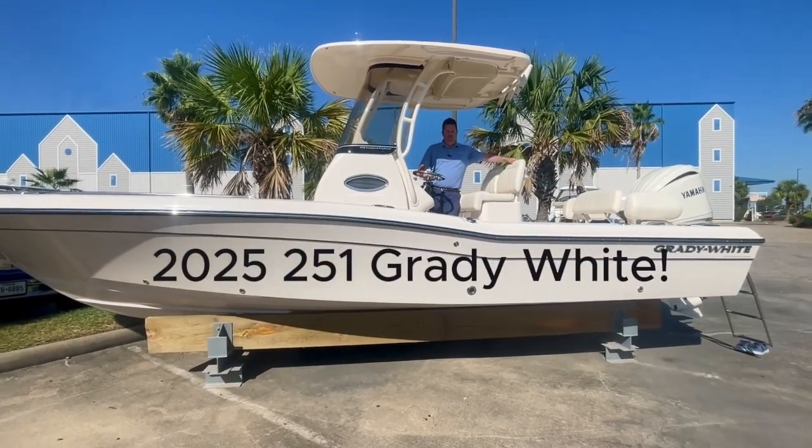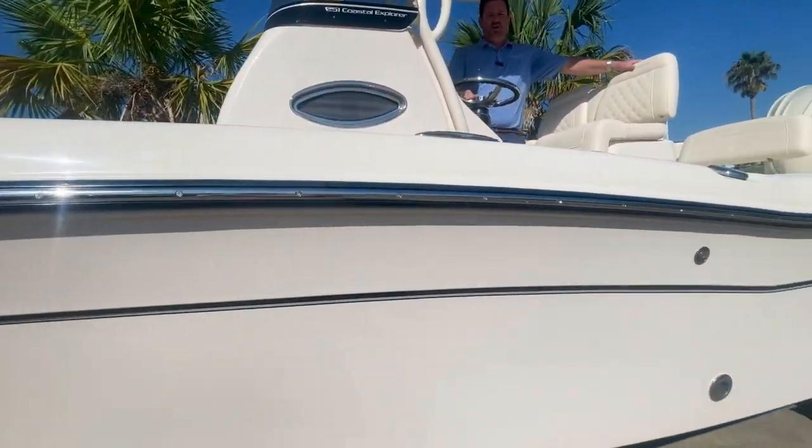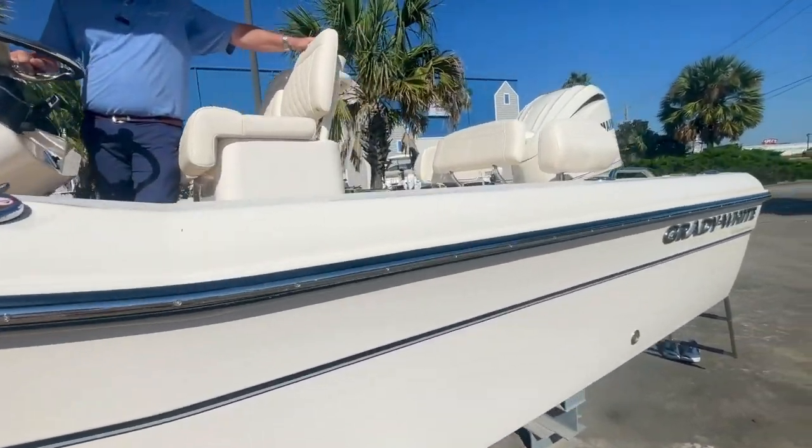Today I wanted to show you a new arrival that we got in. It's a 2025 Grady-White 251 Coastal Explorer. Come on in and check it out.